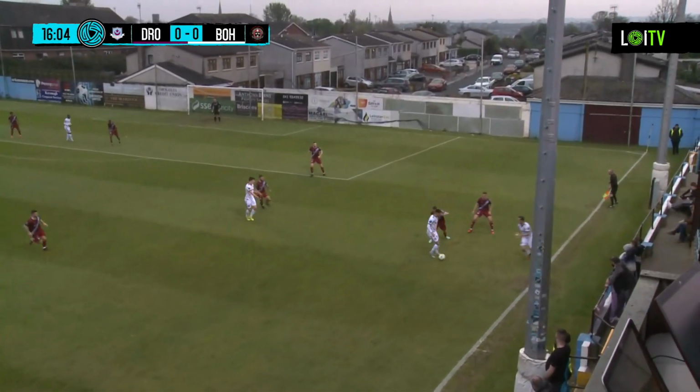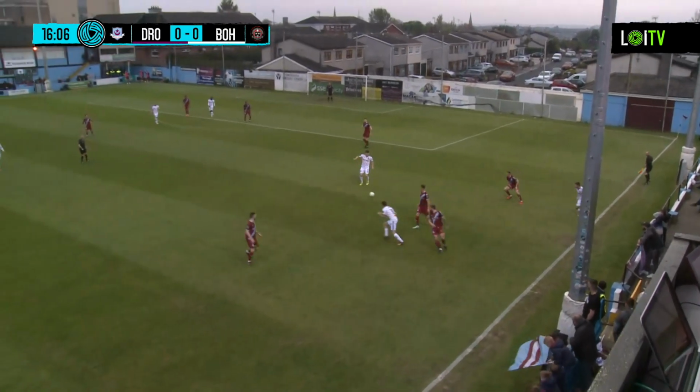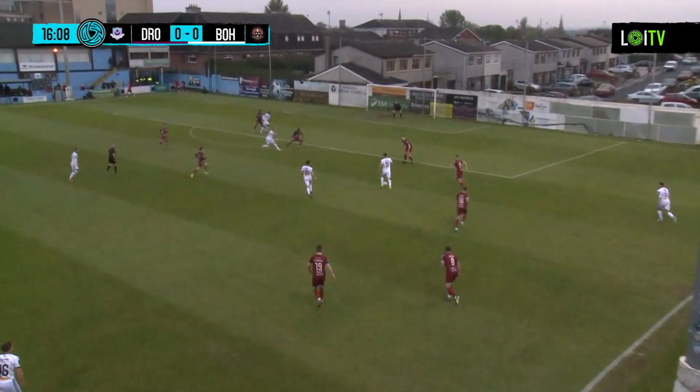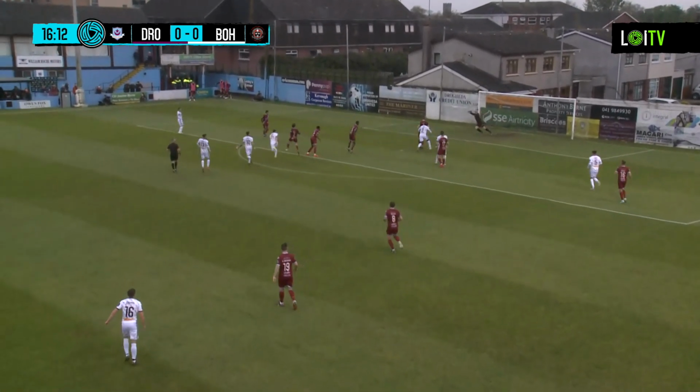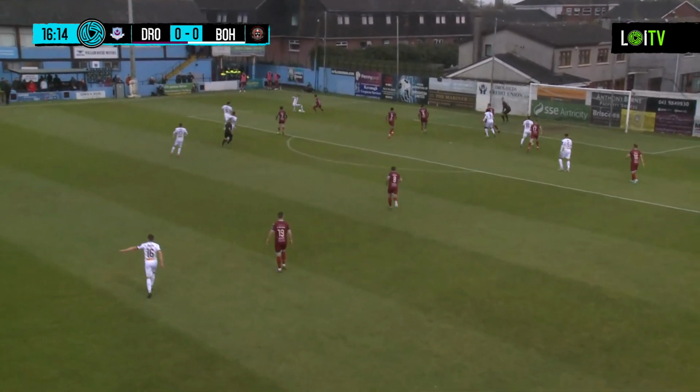Great ball across here to Connolly. He cushions it back into the path of Grant Horton, and then a nice ball through to James Clark. Picks it up just outside the Drogheda box. Is he going to have a go here? No. Little one-two. He's on his left foot. It's not his favourite, but he does really well, Colin McCabe, to bat it away.